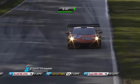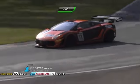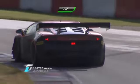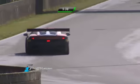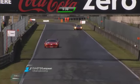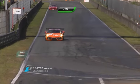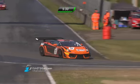This car, the number 11 Lamborghini, both drivers have done a very good job, and I think they deserve credit for dragging the car up into second place. They've just been simply out-strategised by the use of the slick tyre on this lead Ferrari as it now makes its way into turn 15 and 16. 5.5 minutes remain.